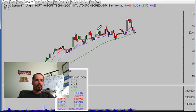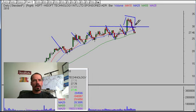It took off real nicely, and it found support at the rising 20-day moving average. It pulled back down to the 50. It's tested the 50. It's tested the 50 again. It looks like the stock tried to break out. It failed to hold on to that breakout. These IPOs can be great trades when they first get going, but when they start breaking down, you have to kind of pay attention to them. And it seems as though it's popped back into this range.